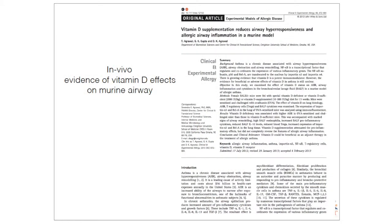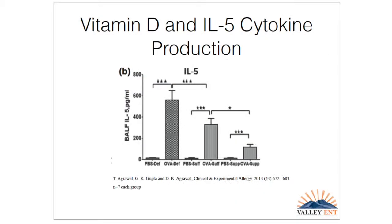This was a really cool paper done in mice from the allergy literature. What they did is they took mice and they made them allergic mice. That's what that OVA means. These are allergic mice, ovalbumin-sensitized mice. You can ignore these lines here. These are control mice, the PBS. But concentrate on these OVA bars. Those are allergic mice. On the y-axis is bronchoalveolar lavage fluid levels of IL-5. Remember, Dr. Rubin was talking about IL-5, an inflammatory cytokine in allergic disease. So they did bronchoalveolar lavage on these poor mice and measured the IL-5 in their bronchi.